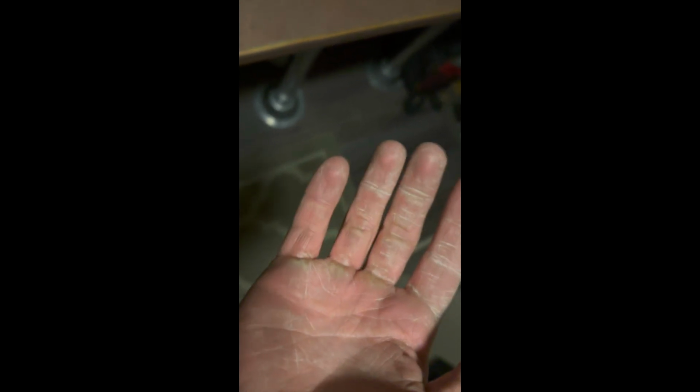Oh, it doesn't look so bad on camera. Yeah, my little finger is like dead. Yeah, so the generator's not going to work tonight.